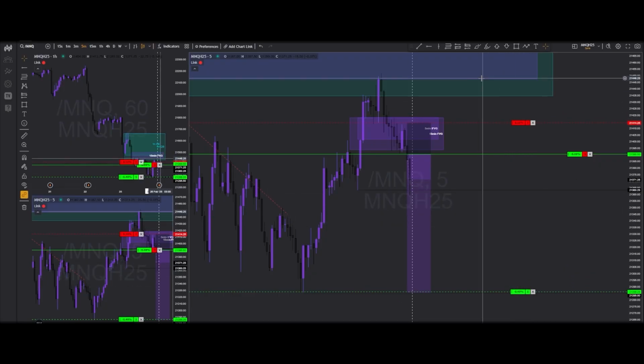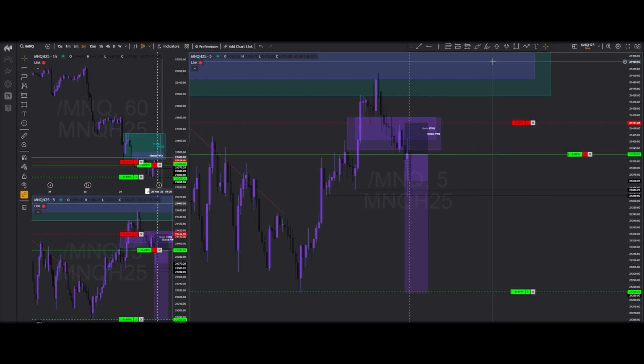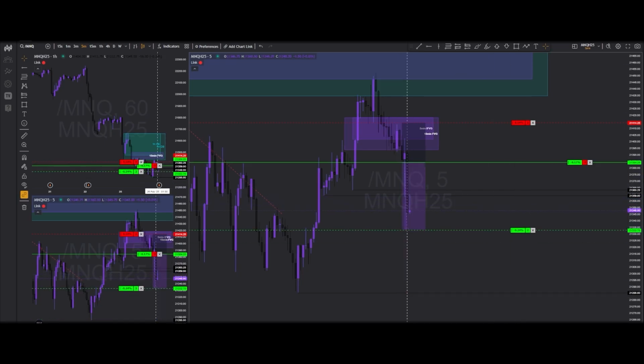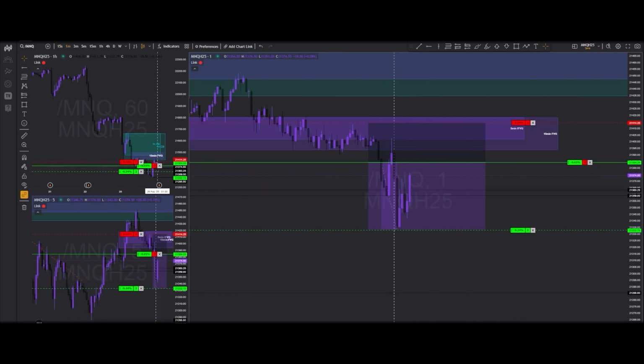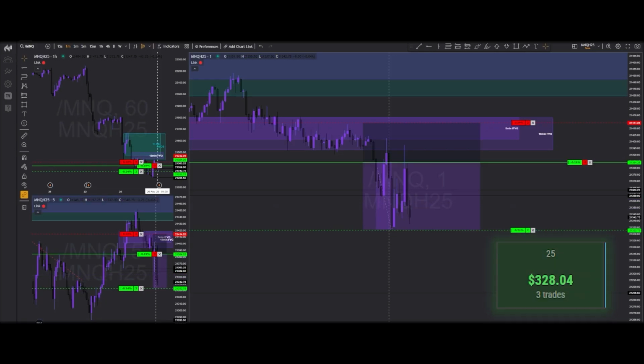Price just ran for a while and came down to hit my partial where I took out 2 contracts, and price came back up and tapped into the 1 minute order block where my entry was, where it started respecting that bearish confluence again and then pushed lower. Since price was respecting these confluences, I decided to add an extra contract in, and I decided to switch my TP to the most recently made low because it was 2 a.m. at this point and I needed to sleep because I had an 8 a.m. class. But we did hit our TP in the end for a nice win of $328.04.